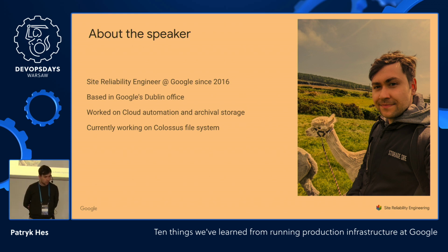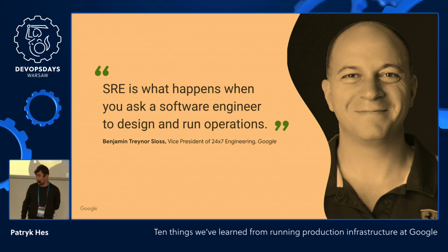So what is SRE exactly? There are probably many definitions that you may have heard, like SRE is a philosophy or SRE is a job title. But let's take a look at what the inventor of SRE has to say about it. That's Ben Treynor Sloss, who initiated SRE at Google. He was given a mission to design and run operations at Google in a way that a software engineer would. So that's how SRE came to be.